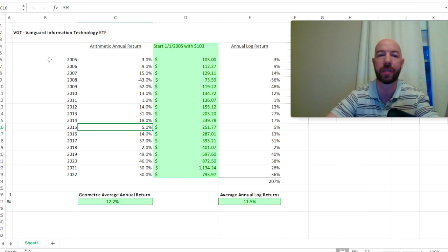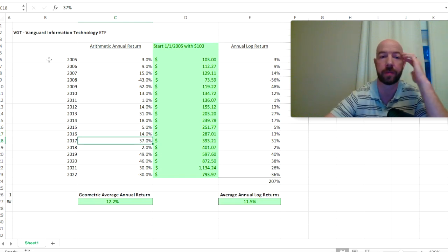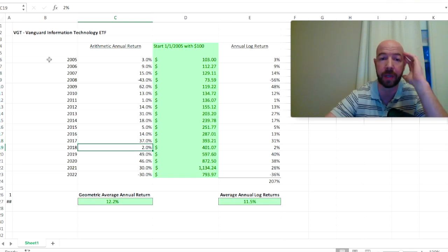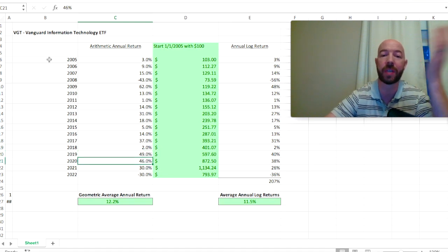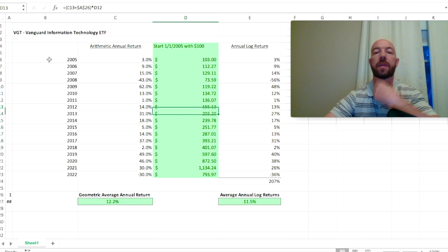Because in the next 2 years, plus 14 and plus 37, you don't even care. And these are not losing years. Plus 2%, still not great, but you made some money. I don't know what inflation was in 2018, but you made some money. But then the next year, 49%, followed by 46%, followed by 30%, right? Then you lose 30% of that last year.